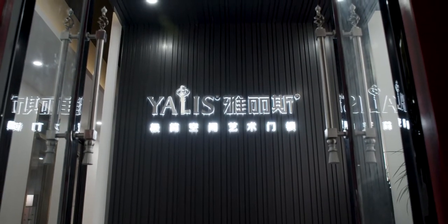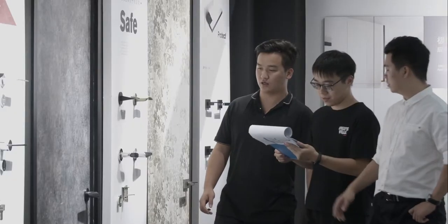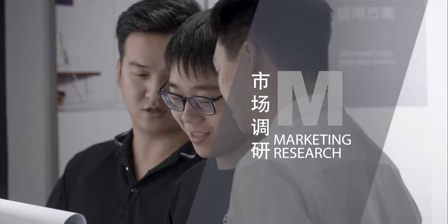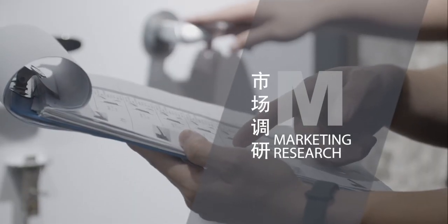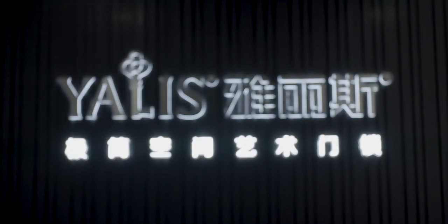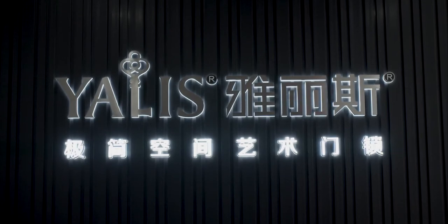IISDOO is a leading company specialized in door hardware systems for doors and cabinets. A brand well known for quality and innovation.